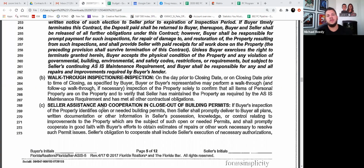If it requires a licensed professional, then please make sure that a licensed professional is going to come back out, whether it's a general inspector or it's a specialist in that particular field, to come back and reinspect prior to closing, right? Like if you can't see it with your eyes, if you have no idea, hire a professional, right?